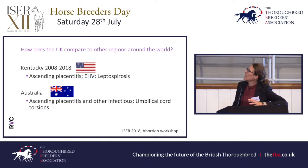So how do we compare to other regions around the world? Well, we're lucky enough this week to have an abortion workshop. So we had about 50 people working in this field, both practitioners and scientists who were at ISER to get together and have a discussion around this. And it was very interesting, the first of which is we identified quite a lot of regional variation.